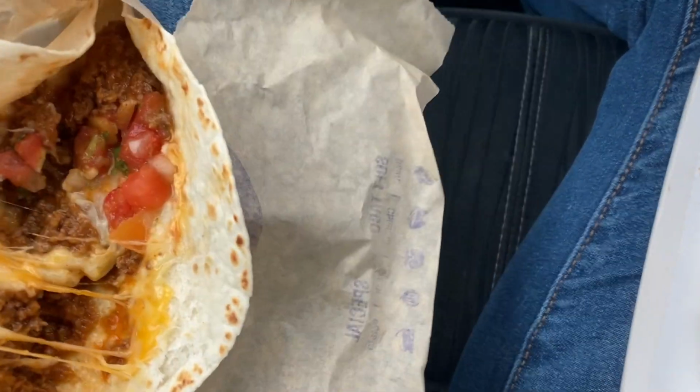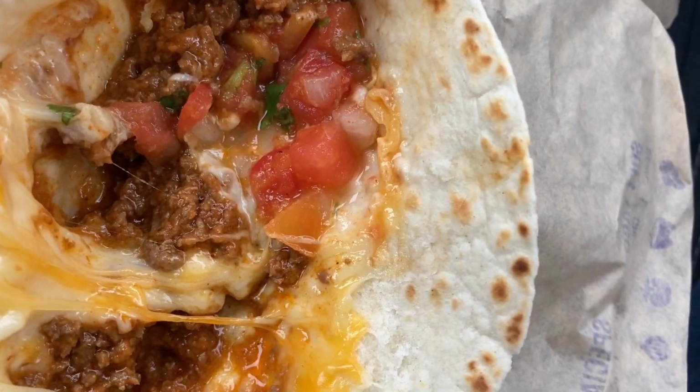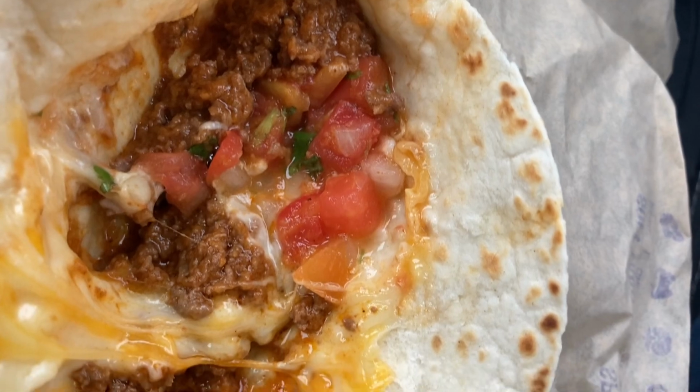Today we will be trying the Decades menu from Taco Bell. So let's dig in. Alright, first we have the Mexi Meal, which is cheese, meat, and some pico de gallo.